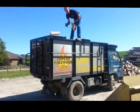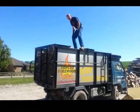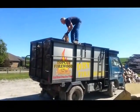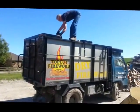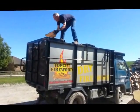And that's in 2 divisions, that truck, is it? You've got 2, it's split in half. Yeah, there's 6 metres in total and 2 bins of 3. So if you get a 3 metre order, he delivers half a load, and if you want a whole truckload, that's 6 metres. Okay.